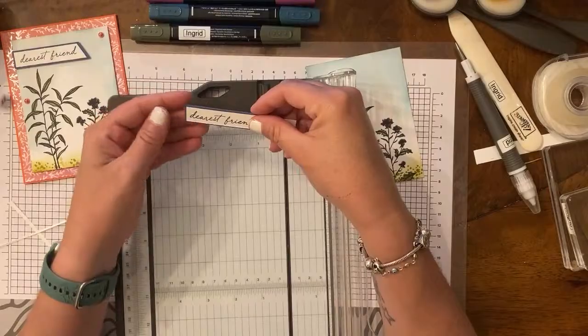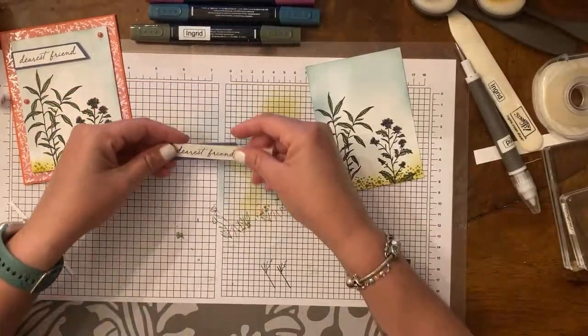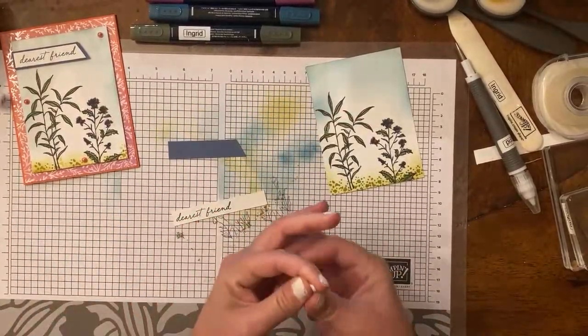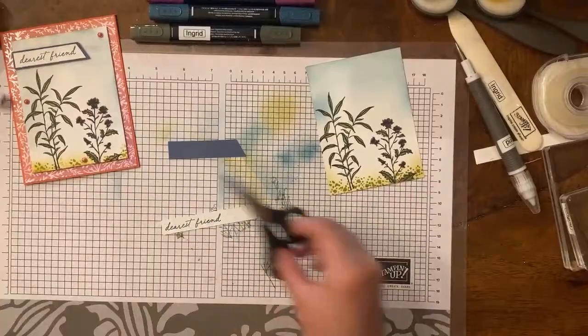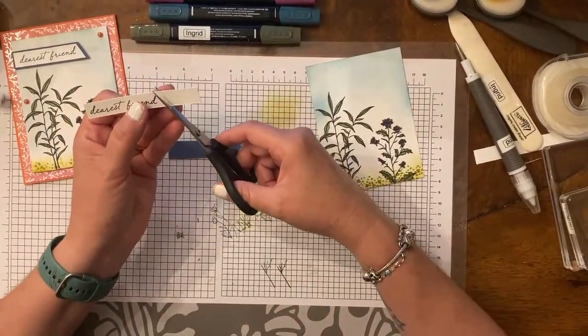This is the way that I measure. It's perfect. It's like I planned it. All right, so I'm gonna get my paper snips, and we're just gonna cut here.